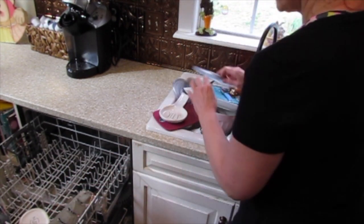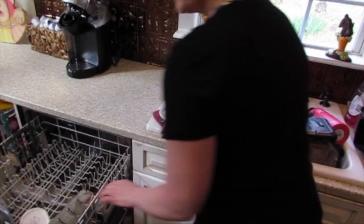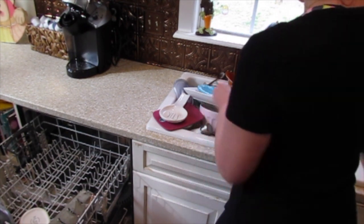Getting the dishwasher filled up from all the dishes in the sink because we did have so many dishes that night.